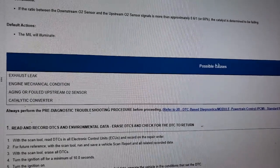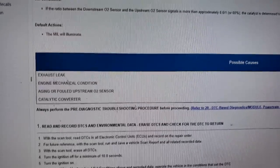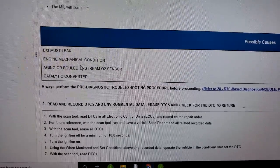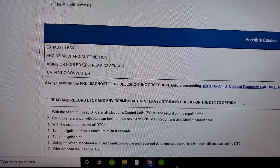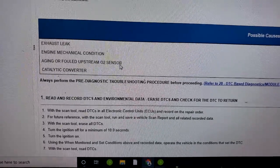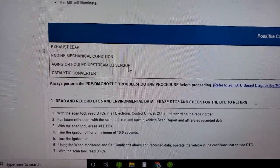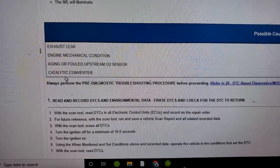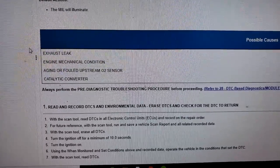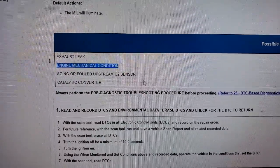However, there are possibly some things that would cause this. Exhaust leaks would cause it. Engine mechanical condition, yes, that would fall in line with a broken rocker arm. So one could argue a broken rocker arm could in effect cause the cat to fail prematurely. Also, an aging or fouled upstream O2 sensor. Yes, guys, O2 sensors. A lot of guys will go ahead and do O2 sensors when they do a cat. That's recommended if it's high mileage, guys. And last but not least, a bad cat converter could cause a cat efficiency failure code. Okay, so these are the possible causes for that. And I guess that rocker arm would fall under the heading of engine mechanical condition.